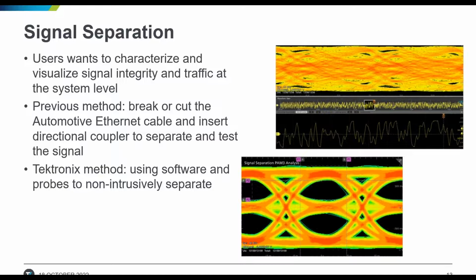The first is the legacy method, which requires users to break or cut the Automotive Ethernet cable and insert a directional coupler to separate and test the signals, but there are a few drawbacks for this method. One is that it's not easy to cut the cable at the system level, so this method would not be used for system level testing. Next, it introduces insertion and return loss, making it difficult to determine if an error is a result of the system or a result of the additional hardware. And it also amplifies the noise in the systems and impacts measurements and characterization accuracy.